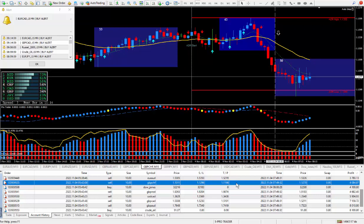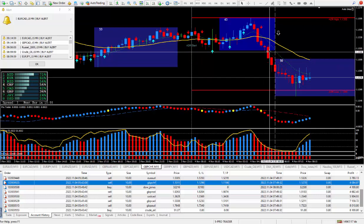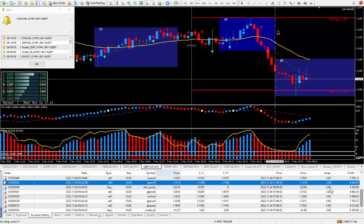I've got to bring this up right here. Let's see where I got in at. Somewhere over here. All I know is it's just before the line here. So I took the trade, another one that qualified for a great way to trade, and I closed it out just being happy with 41 pips, and those 41 pips ended up paying out $4,084. Moving on to the next trade, which is the Dow Jones.